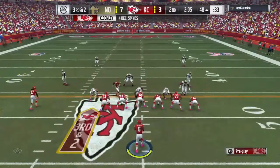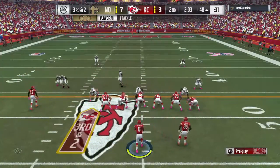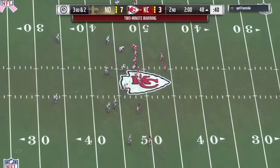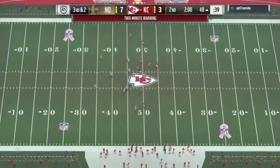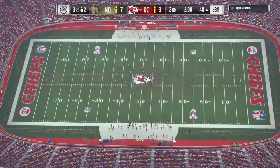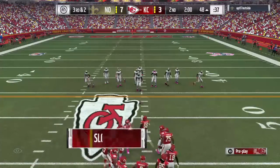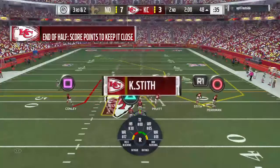New Orleans adding some depth to the secondary. They've got 6 DBs out there now for third. Brief break in the action here. We're back to Arrowhead after this. And they're just a couple of yards shy of a first down here on third down.